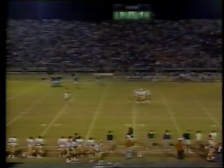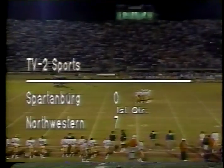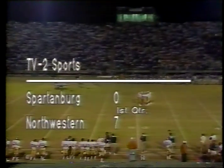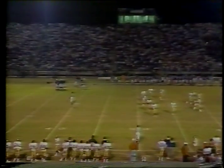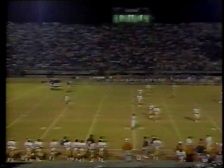Here's the touchdown again. Sarn will keep it on the option right and just walks in. Well, I believe he could have probably pitched that ball as well. I believe either one of them would have been. It looked like nobody was out there for Spartanburg. Got a good block from Rod Brown. And it's 7-0 Northwestern early.